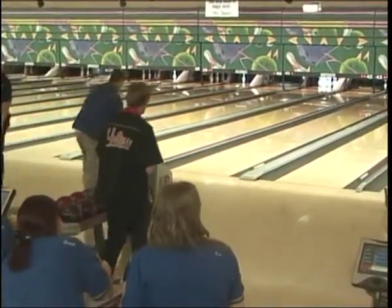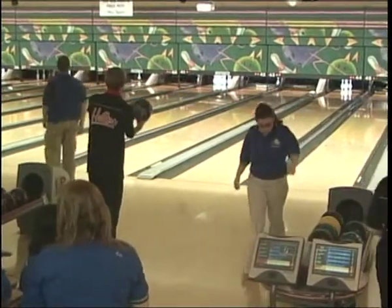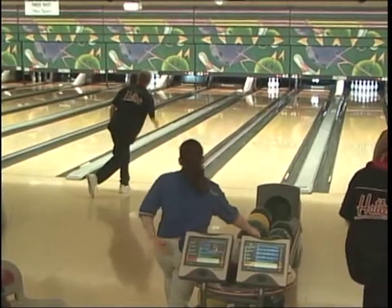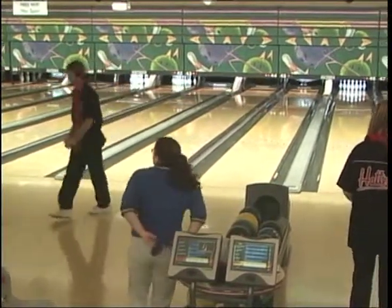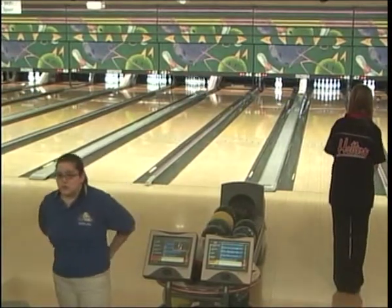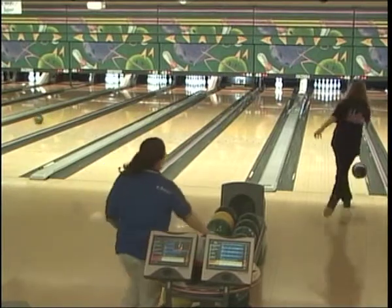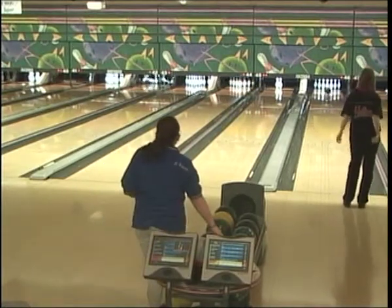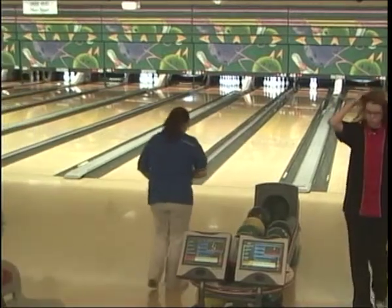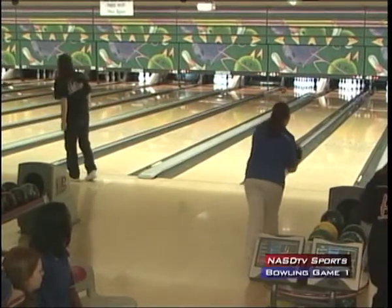And Hannah Bogarty now coming up on 45, throws it. Ball never turned into the pocket. Back on lane 43, Gordon Murphy spares it up there with a 7-pin. All right, Hannah has the 1-2-5.